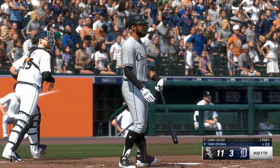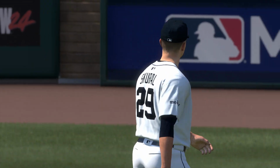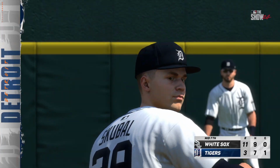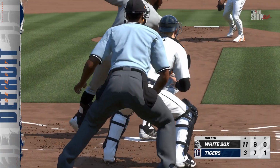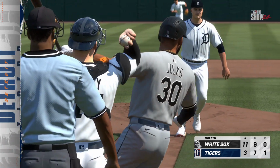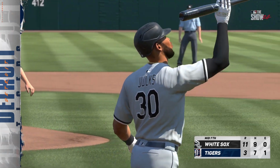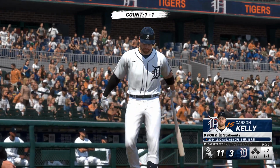Swing and a miss, and he struck him out. And the White Sox go quietly. Nothing doing for the White Sox, but still in command. It's 11-3. And now the catcher comes up to hit. Carson Kelly.